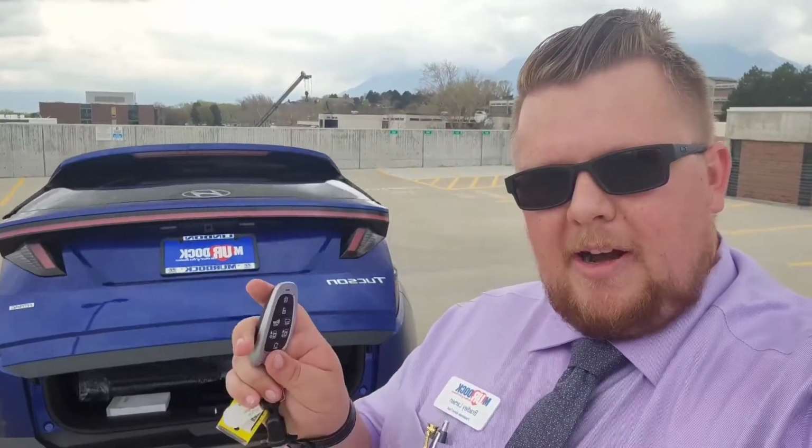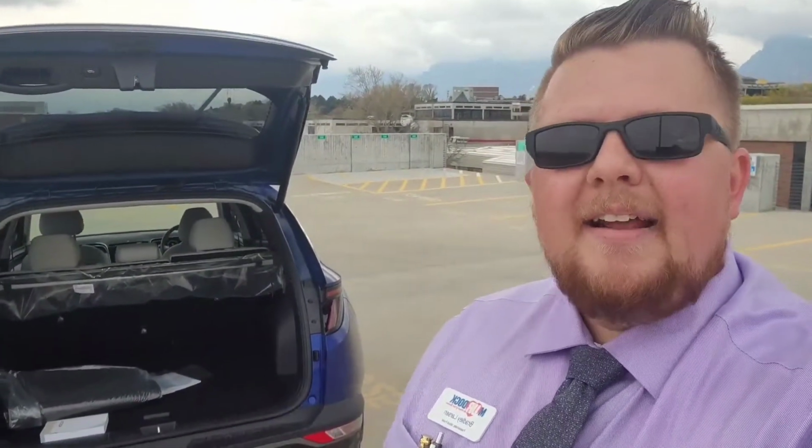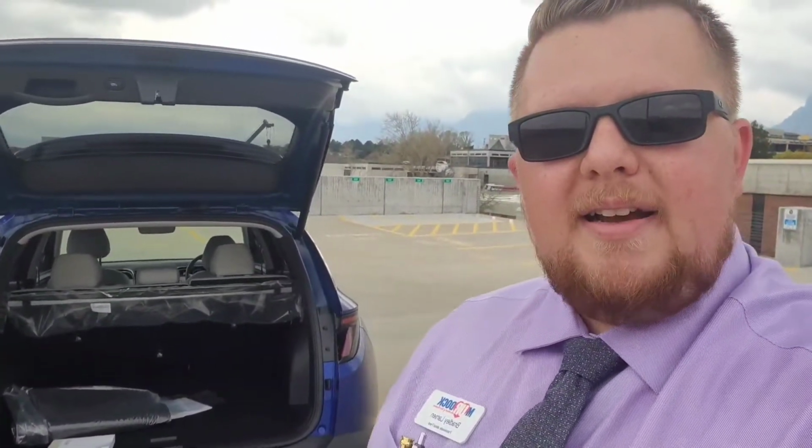This is a power tailgate. You can press the button on the remote or in the car and it'll open right up. I actually really like that Hyundai is putting this in all of their SUVs now. I believe the new Kona is going to have it as well. Stay tuned for that to be specific, but I actually really like this because it gives you a chance to bring out your stuff and not have to fumble with your keys, open up your hatch.